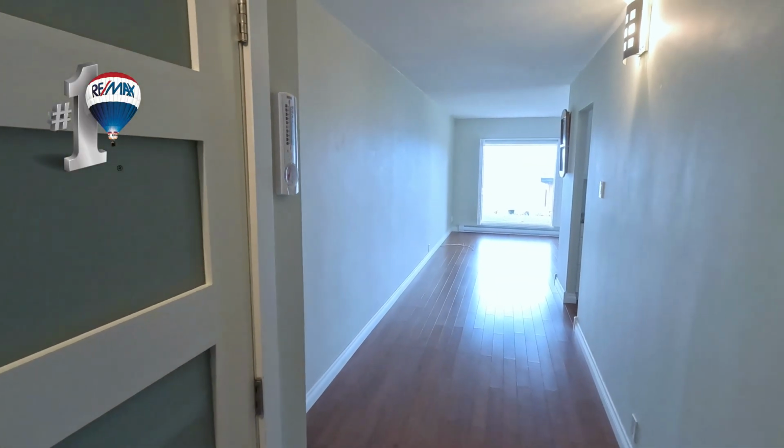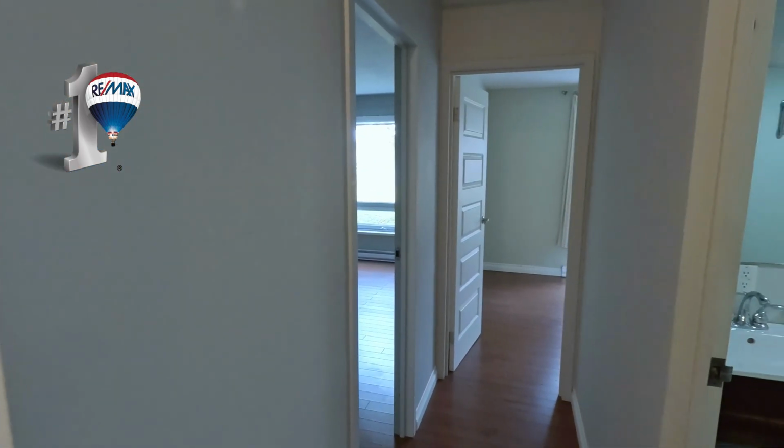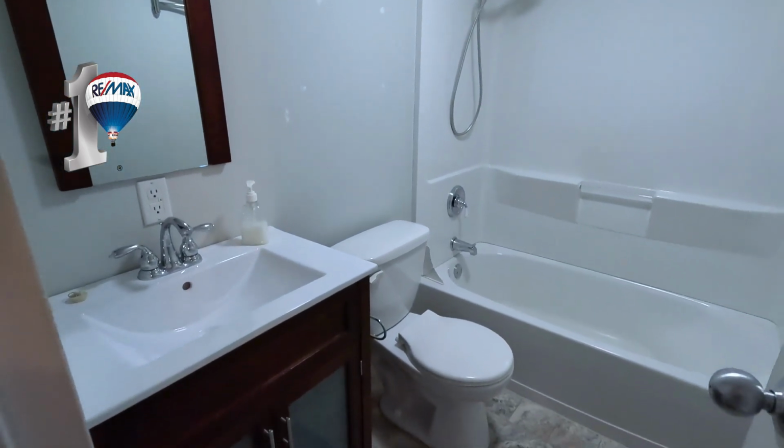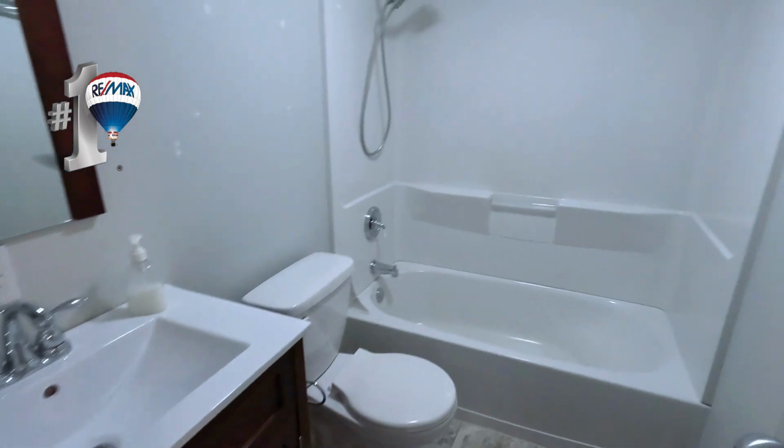So we have the option going straight into the living room and kitchen, or turning right to the bedrooms and bathroom. The bathroom here is a 4-piece. Things have been updated, so it's modern.